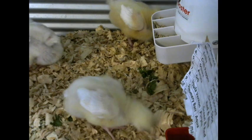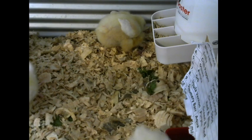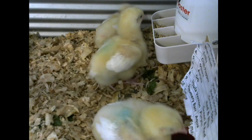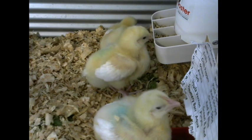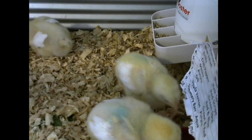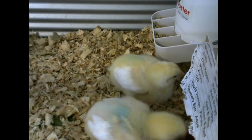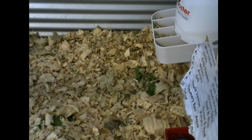They don't really have particularly great personalities. I don't even know if they recognize me very well, but they don't seem to have affection for anything other than each other and their food. So I'm not entirely sure they see me as a provider of food or anything like that. But that being said, they are very cute to look at, and they will be very delicious when they're ready to go to pot.